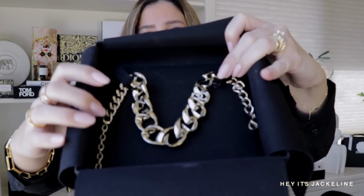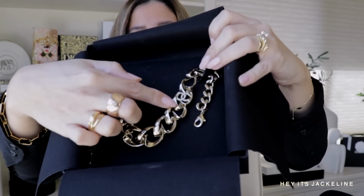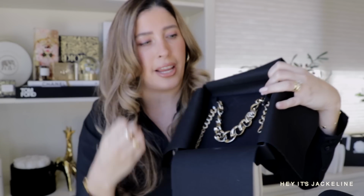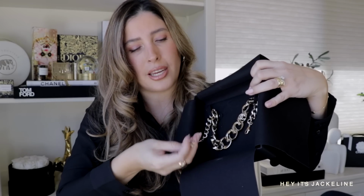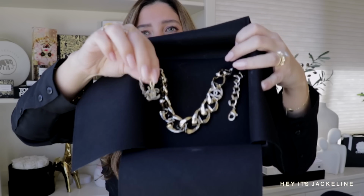But I think it's just so beautiful. And if you notice right here, it has that CC interlock, but it's tiny, it's petite, it's not obvious. It's not like you are wearing a Chanel piece unless you really see it. And it has little, not diamonds, but little Swarovski crystals or just crystals. And then right here, this will be basically the back of the choker. You have that CC too, see right there.